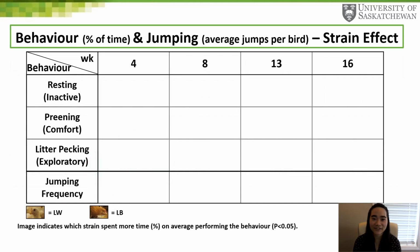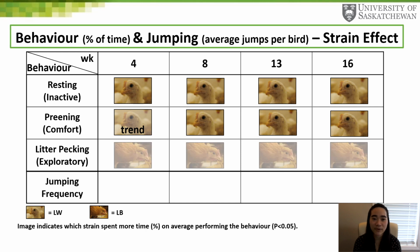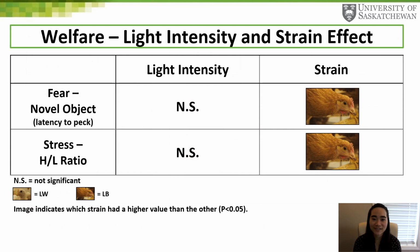Here is the effect of strain on resting, preening, and litter pecking. Across all recording periods, white pullets spent more time resting and preening than brown pullets, whereas brown pullets spent more time pecking at the litter than white pullets. White pullets also performed more jumps around the environment than brown pullets. For welfare parameters, light intensity did not affect fear or stress responses, whereas brown pullets scored higher at the fear and stress assessment than white pullets.